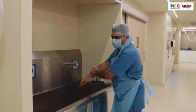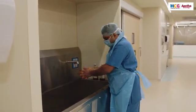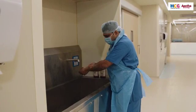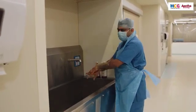Normally we prefer this betadine iodine scrubbing. This betadine iodine scrubbing definitely helps in the reduction of infection, and we should scrub for at least 2 minutes.